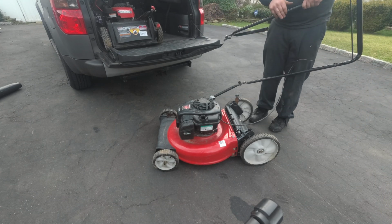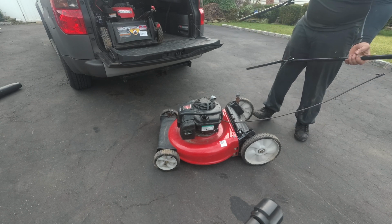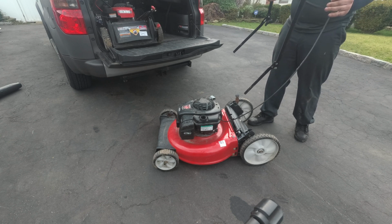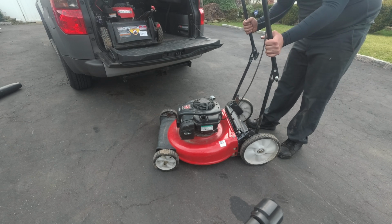Handles in. Obviously I had to use extreme measures to get all of these to fit.